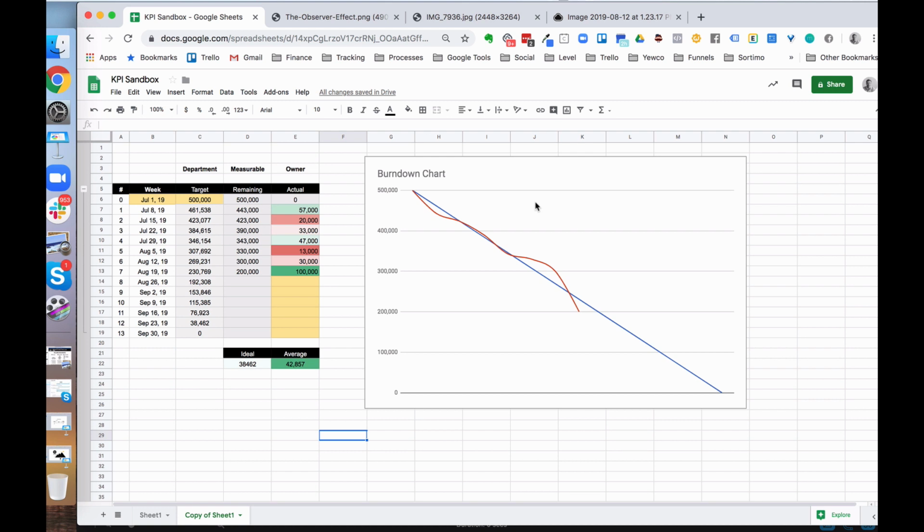So very powerful. And the example that we're looking at here is, you can see, boom, there's a problem if we're not moving forward. And here we've got a cash example. Let's say that $500,000 was your target over a quarter. So we're looking at a quarter over the horizontal, and then we've got a monetary target. But you could make this anything you want. It can be a number, it can be a dollar figure, whatever you're wanting to track. But you can see in one place whether you're on track or not.